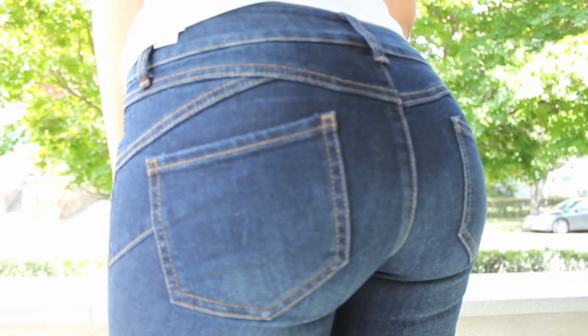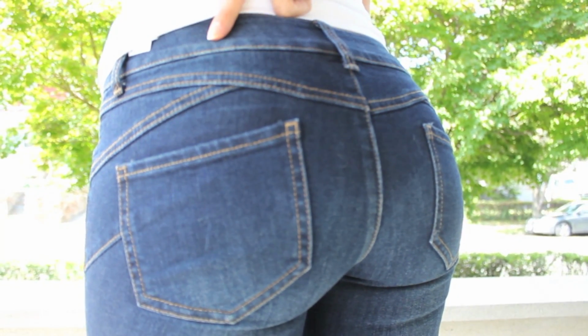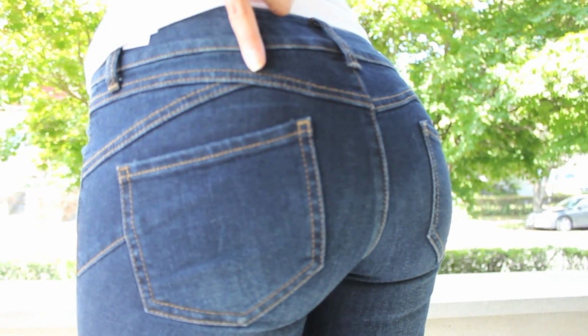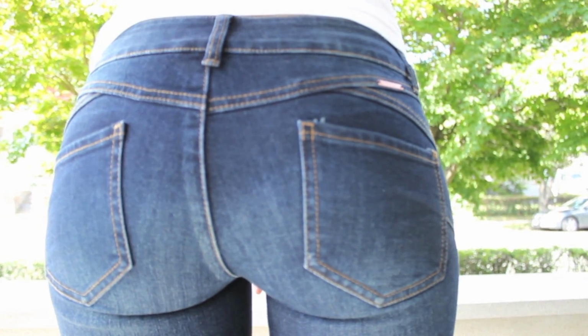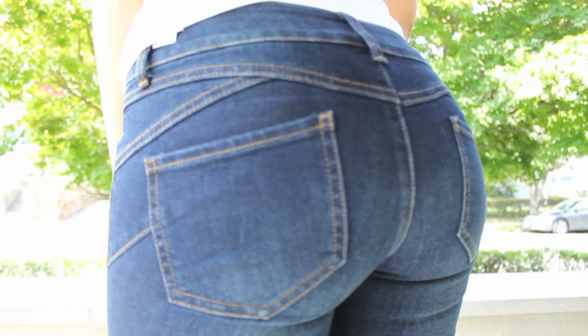What I love about these jeans by New York & Company is that they provide strategic stitching and pocket placement to help enhance this area. In fact, this is their Soho Curve Creator jean because of that. The large seam that extends from each side of the bum is placed high and slightly dips in towards the center, making the tush appear high and rounded.